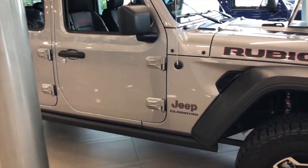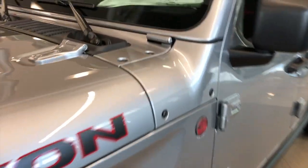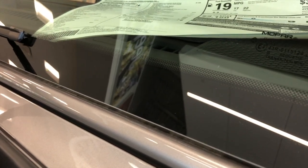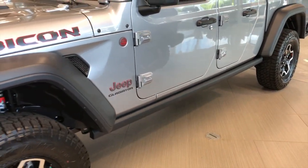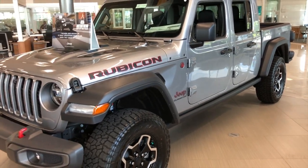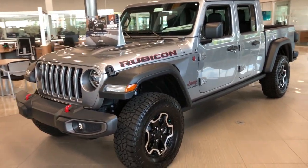And now for the shock. This one has, let me see, get closer to it, a sticker price of $43,000. Then with all the options, it goes to $58,000. And get this, it has a market adjustment of $5,000. Once again, outrageous.